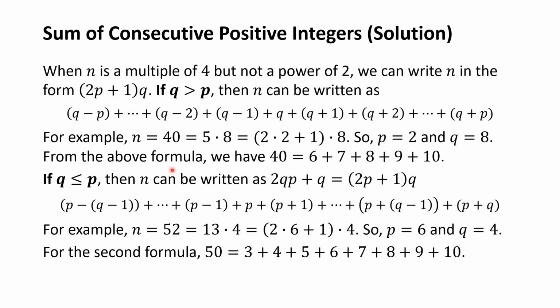We can do an example. N equals 40. That's 5 times 8. Now our 5 we write as 2 times 2 plus 1. And so p is 2, q is 8. And then we plug that into here. So you have q minus p is 6. And we go all the way up to q minus 1, which is 7. Then we put in q, that's 8. And then we continue up to q plus p, which is 10. So we have 9 and 10, 2 more. And you add these up and you get 40.